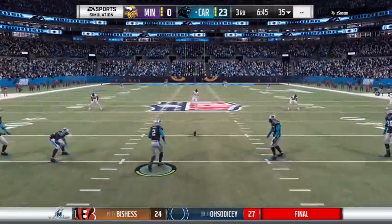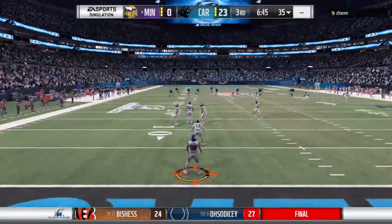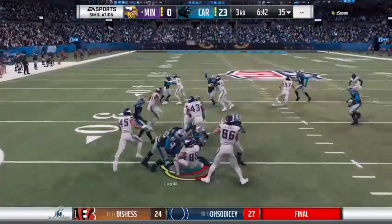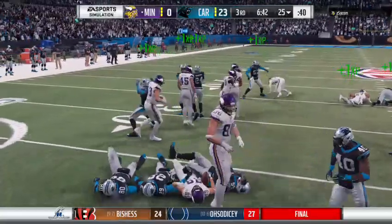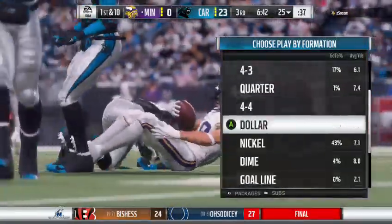Set now to kick this one away, and off it goes. This fielded at the 2. And not a bad return here. He gets it out to the 25-yard line. And now out comes Minnesota.